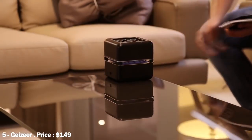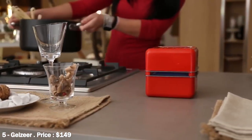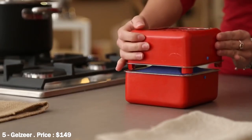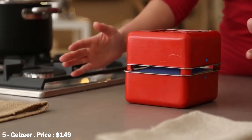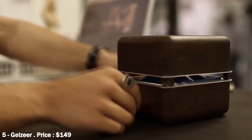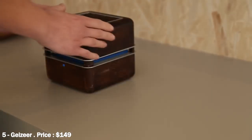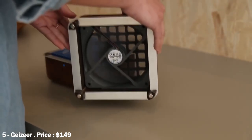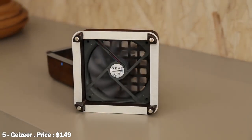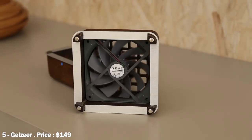It's ventilated all round, giving 360 degrees of cooling power. It's small too, which means it's portable and can be used wherever you need it. It's powered by a lipo battery and can be charged via micro USB. Geyser has no on-off switches and only works if the two parts are connected. This makes it safer for children and pets.